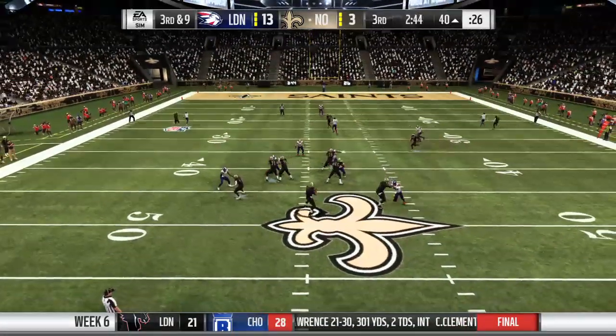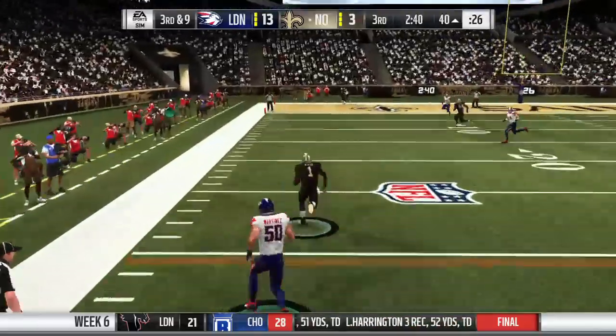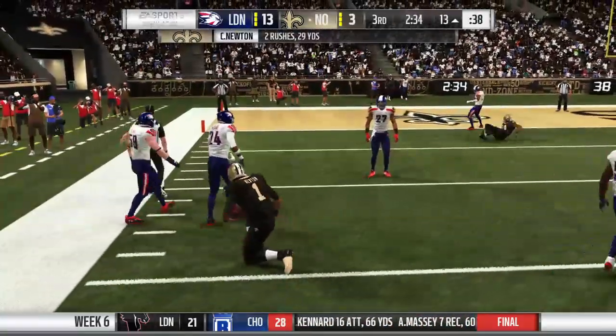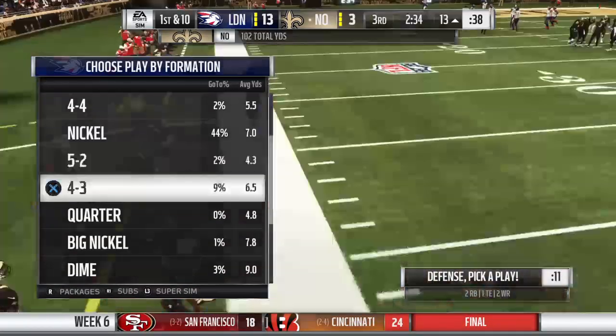Throwing on 3rd down, Newton. Steps away to his left. He may try and run for this. Escapes the defender, and all the way inside the 15 before they drop it. Big yardage there on the scramble. It gets him a 1st down.